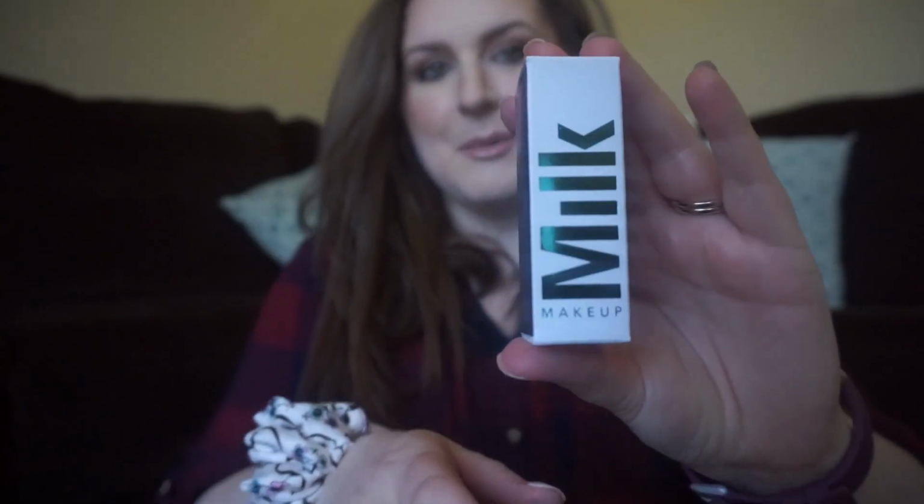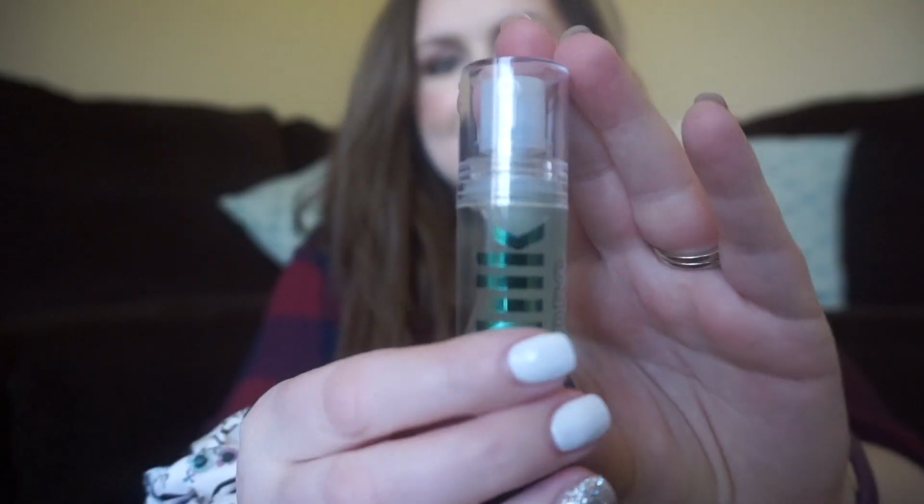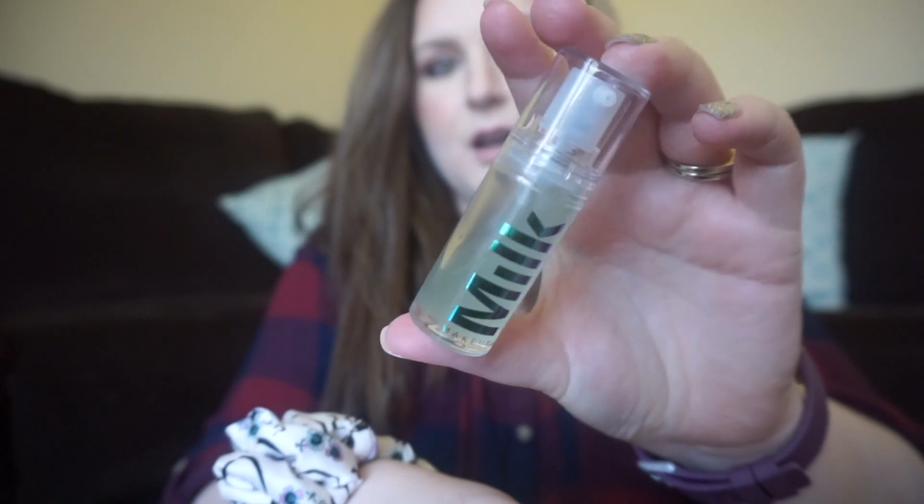The first thing I got is from Milk Makeup. Now this is my very first time using this brand, but I've been hearing some really good things about it, so I'm excited to get to know this brand a little bit more. But this is the Hydro Grip Primer. I see Nicole Guerrero rave about this primer, and I decided to give it a try.